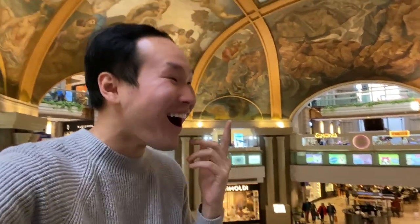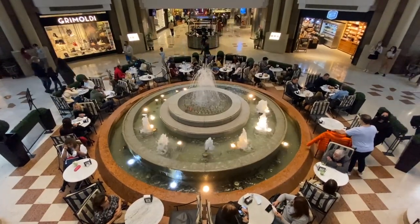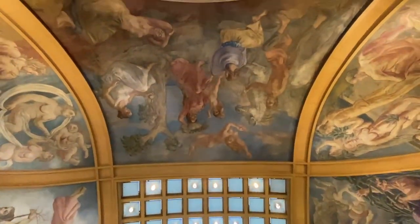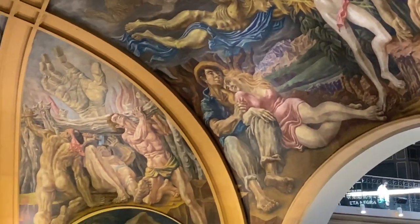Y'all, this is a whole mall. What on earth? As if today has not just been an overly treat sensory overload of everything beautiful, this adds to it. There's a coffee shop surrounded by the fountain there, and it looks like the work of Michelangelo up here. This whole ceiling. Oh my goodness. It is unbelievable. I just have no words. I think I'm just going to be silent and take this in. Yeah, just absorb it.